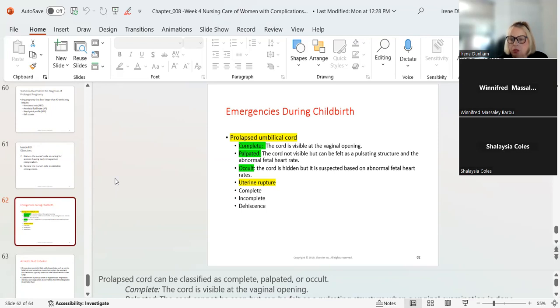Her uterus ruptured because of the scar on the uterus from the cesarean. Anytime you do a surgery on an organ, you're going to make that organ weaker. So on the uterus, when we cut into the uterus to get the baby out, we are actually making that uterus weaker for the next baby, right? We sew it up really, really well, believe me, we do, but it can rupture. And then you could have another dehiscence, where it just opens up. Okay.